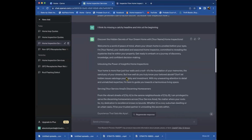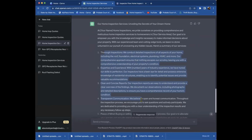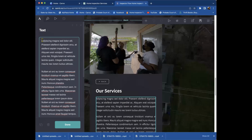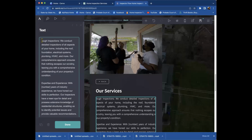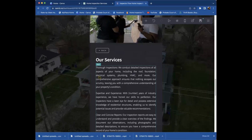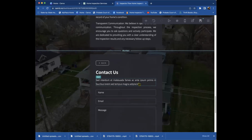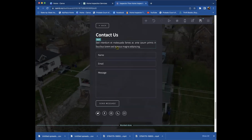Same thing here. I would take my services, give me a summary of my home inspection services. I would take these services and simply paste them into this area. And again, I can edit, if there's certain ancillaries that I provide or whatever the case may be, I can edit it. But boom, I don't have to start from scratch. My contact area, people can leave me a message, or if I didn't want this, I could erase the form and then just have my address, my phone number. Here's all my contacts for my social media.